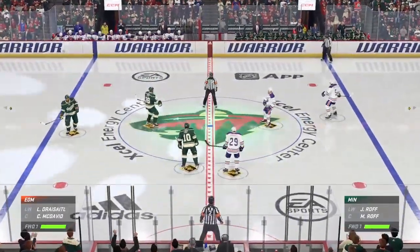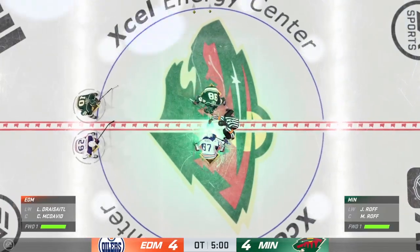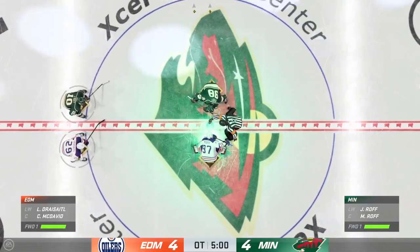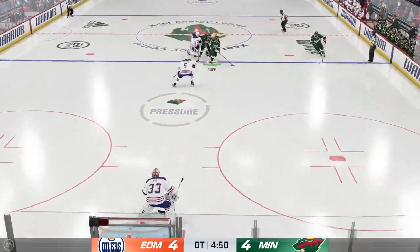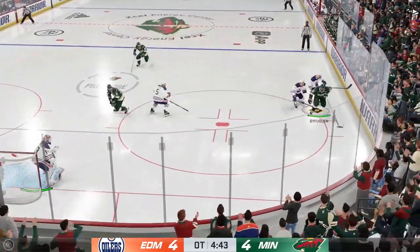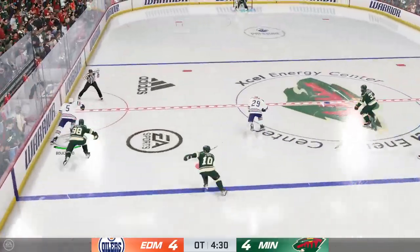You love these moments of drama if you're a sports fan, and overtime is set to get underway. Puck is dropped and OT has begun. Grabs control of it at the point. Sends the feed in front! Great defensive play to pick off the pass.